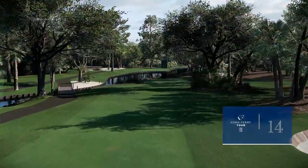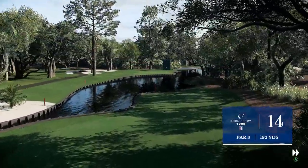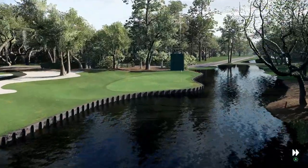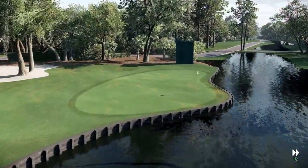This one almost a mirror image of number four. It's a par three at 192 yards. At four, the danger was water left. Here, it's on the right with a generous bailout area left of the green.